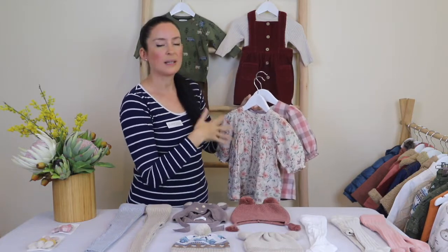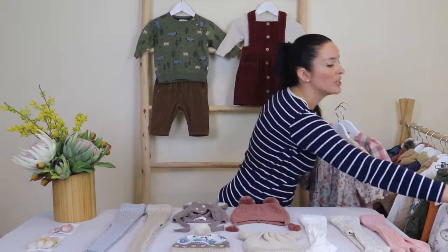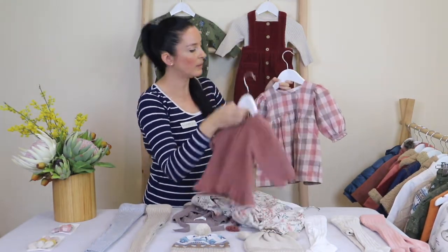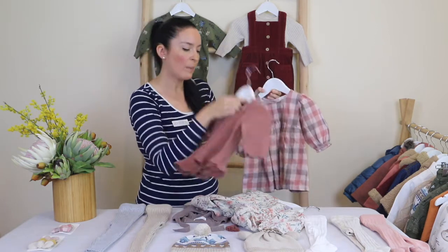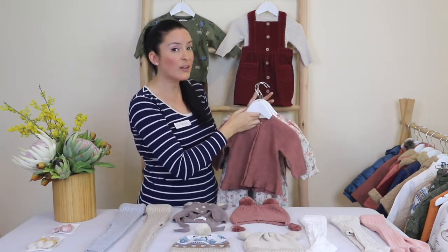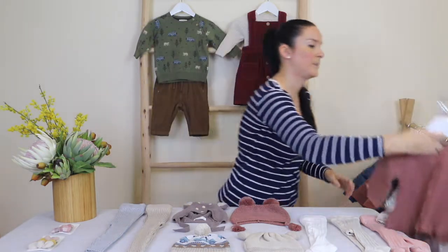Now, we're always thinking about adding other pieces, like we mentioned before, maybe a cardigan to go over. Either one of these would look lovely with this sort of cardigan, and we're always making sure that we're thinking about those outer layers if we are going out into the chilly weather.